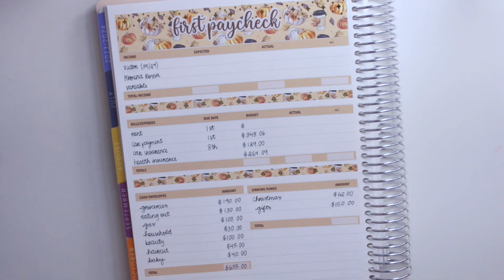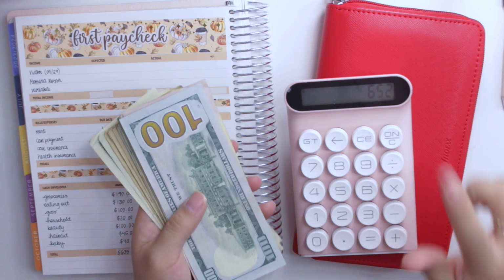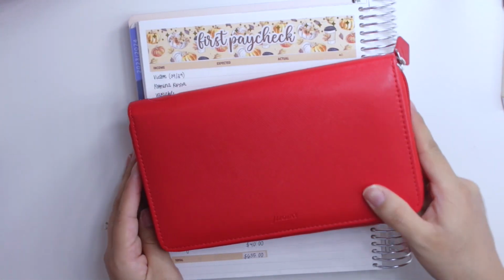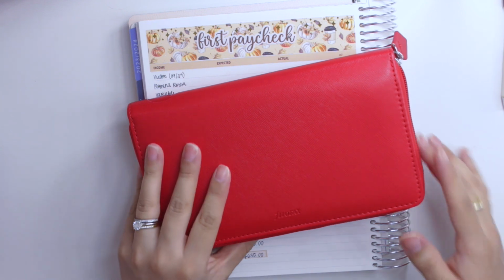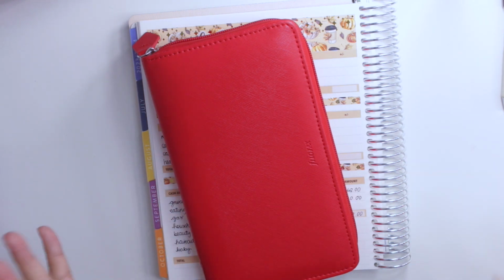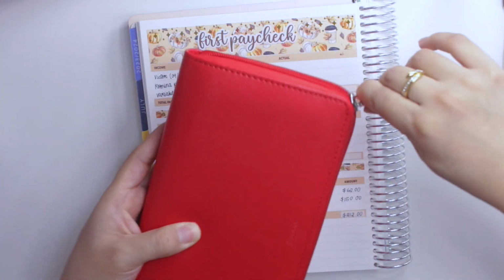So let me throw this sheet out because I'm all done. And let me get my cash envelopes ready to go. Okay, so I have my calculator. I have the cash I will be stuffing today, which is $652. And I have this, which is going to be my wallet for the time being. This is a Filofax wallet that I purchased, I want to say a year ago, and I never got to use it, and just looking through all of my things, I found this, and I definitely want to get a use out of it.